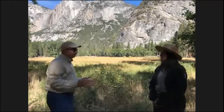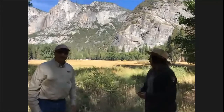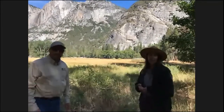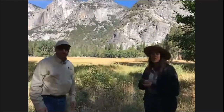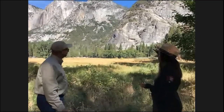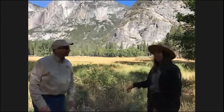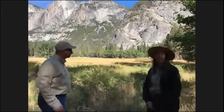And then I guess first off, let's talk about what is a meadow. A meadow is just a place on the landscape where shallow groundwater accumulates. So in this meadow, we're very close to the Merced River, and we have flows that come down Indian Creek and off the granite walls that create a saturated and inundated area dominated by grasses, sedges, and rushes.